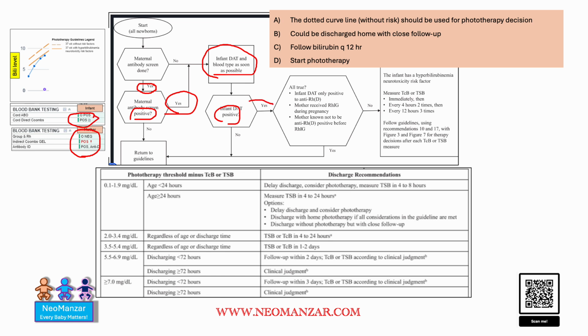So now we go here, and here is the confusion. In this case, we try to look at this information. We got up to only RhoGAM that was given, but getting that information, especially with two negatives, mother known not to have, gives a double negative impression. So the basic idea is, if you don't remember the whole box, just remember that if you are up to this point, which means the infant is DAT positive, it's always good to see if this antibody is not just because of RhoGAM, and babies are at low risk then, because RhoGAM does not cause hemolysis, but anti-D does. So we just have to make sure that we know.